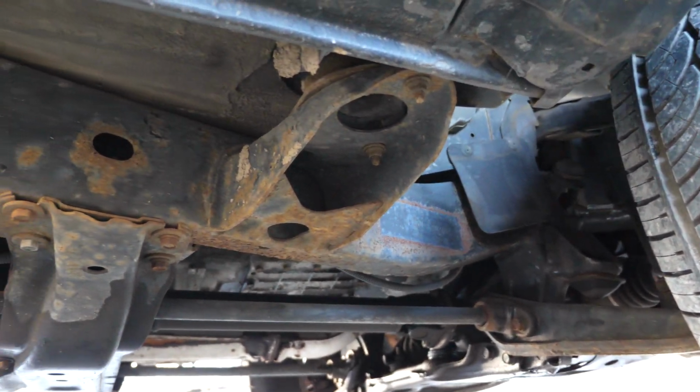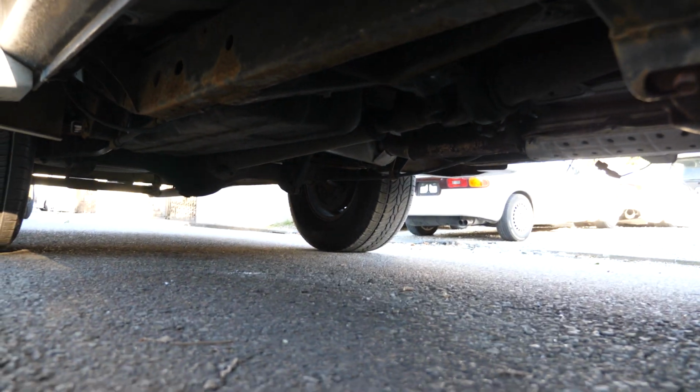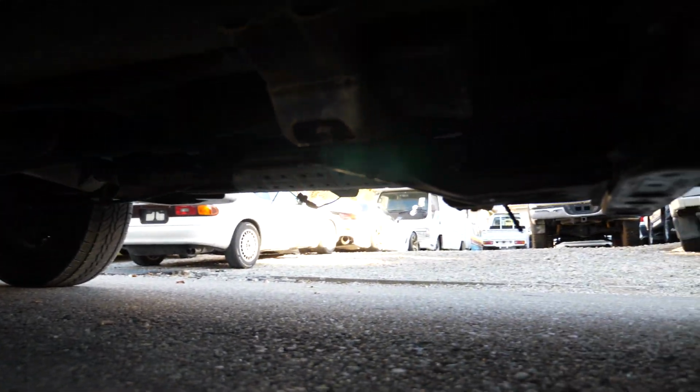Okay, now surface rust usually looks worse than it is. You really have to start jabbing things with a screwdriver to see how bad it is. Now if it were mine, I would brush all the rust off and seal it with something like a Por-15. Oh, and there's the oil seepage.